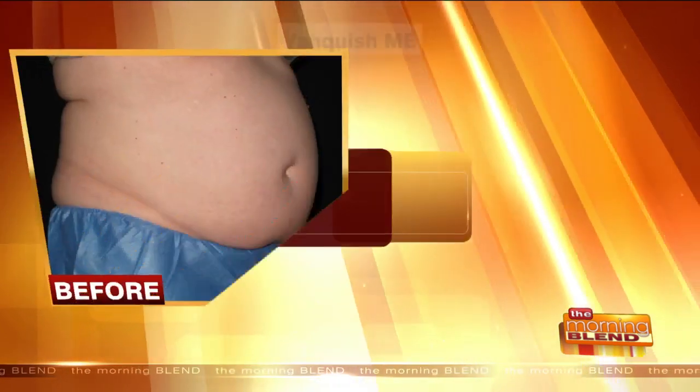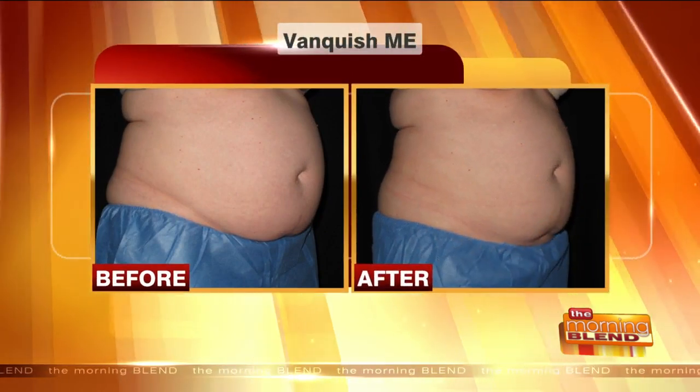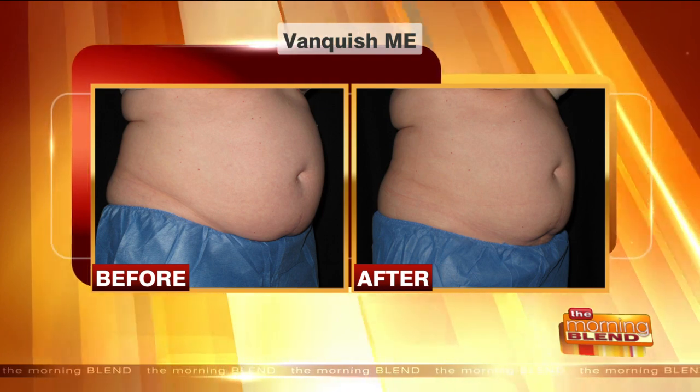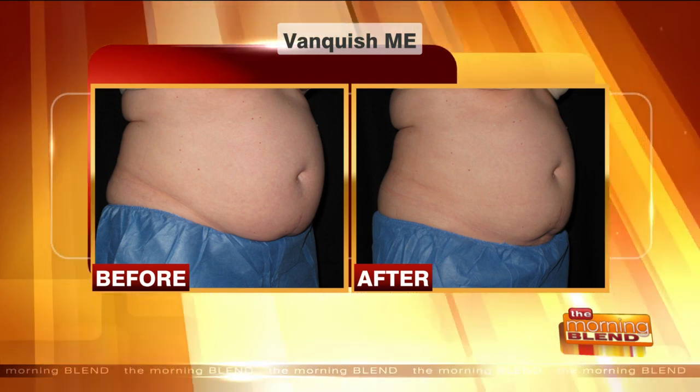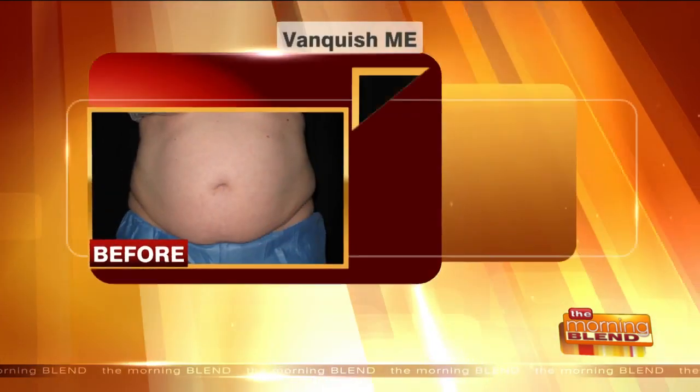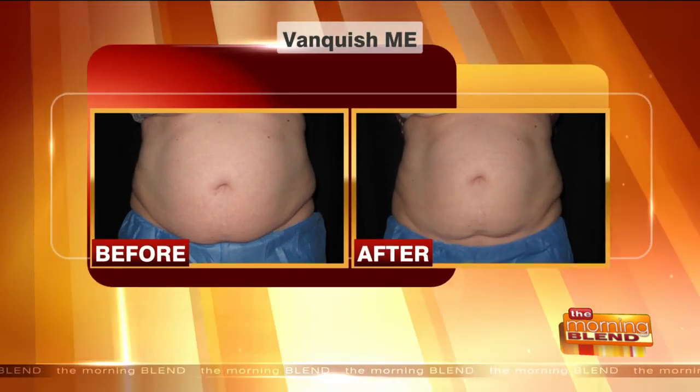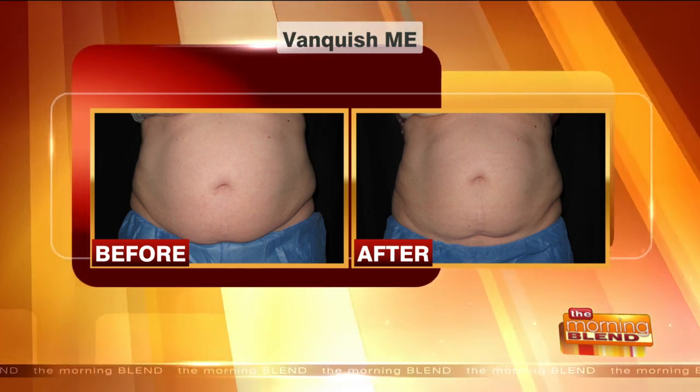We like to use it mainly on the midsection. It's a platform that you lie under. And over the course of 45 minutes, it heats the fat to a point where it's being injured also. The fat cells are permanently injured, and then they are also eliminated over the course of several weeks. It's a once a week treatment for 4 sessions. Okay, and you need to do the 4 sessions with that one. You need to do the 4 sessions.